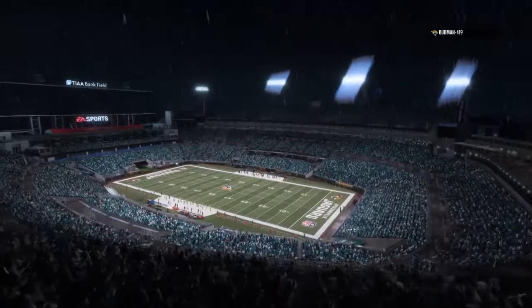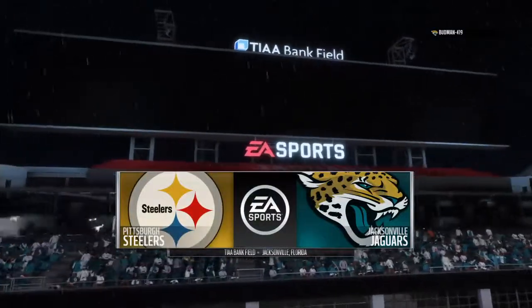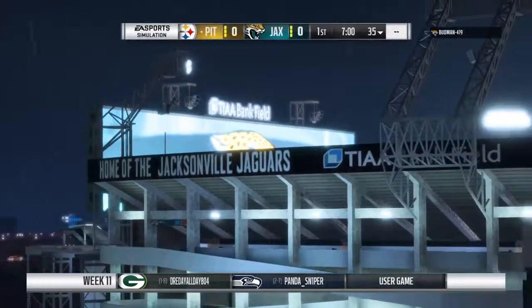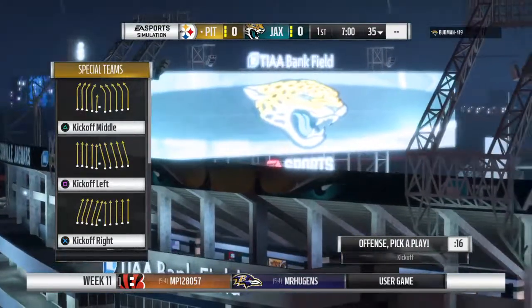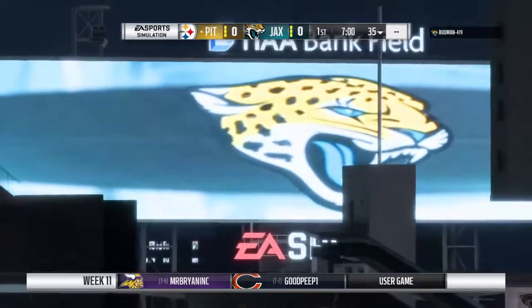All right, Coach, EA Sports coverage of the NFL brings us to the Sunshine State in TIAA Bank Field here in Jacksonville. This crowd excited to see their Jaguars as both teams emerged from their tunnels a moment ago. We are just about ready for football as the Jags get set to match up with the Pittsburgh Steelers.